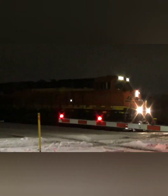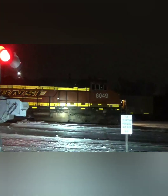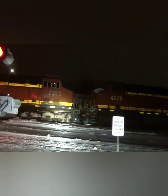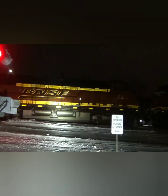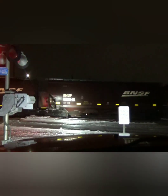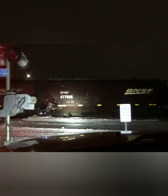Again, this is the eastbound grain train passing in front of me with 8049 leading, and the second unit is 4279, and there's a crew in that unit, and 7371. There's also people in that unit. So that's how they're shuttling crews out to trains, in trains.